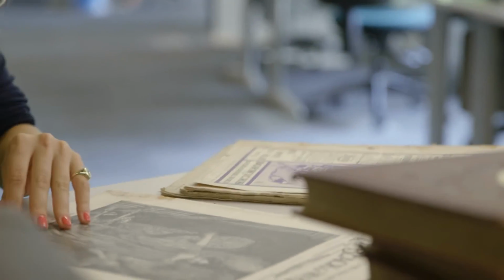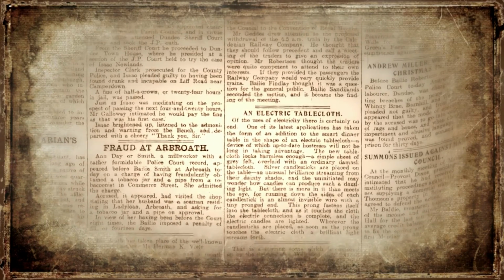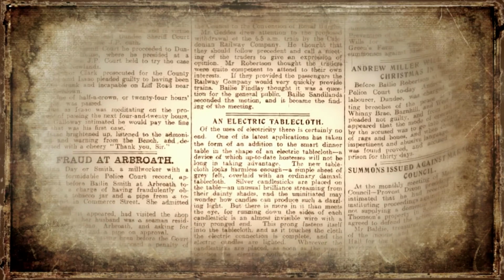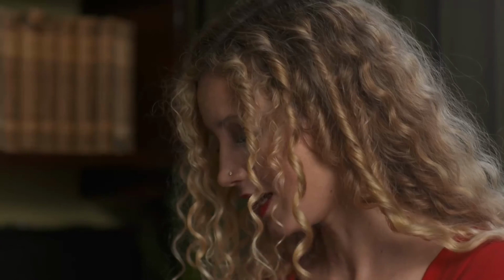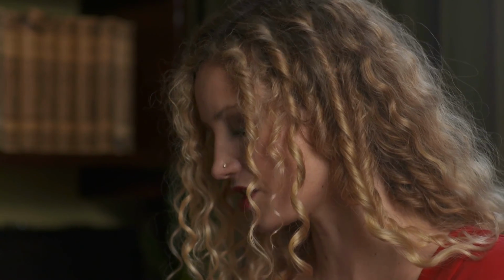A look at the magazines and papers of the time reveals a fundamental lack of understanding about how to use electricity safely, even by some manufacturers. In the Evening Telegraph of December 1908, it recommended the use of an electric tablecloth, a device which it says up-to-date hostesses will not be long in taking advantage of.